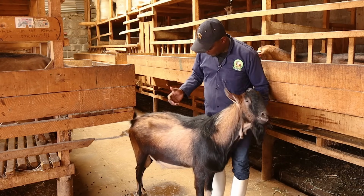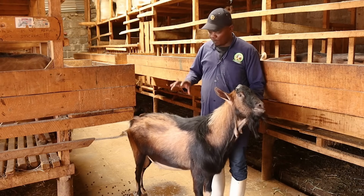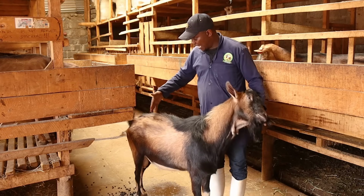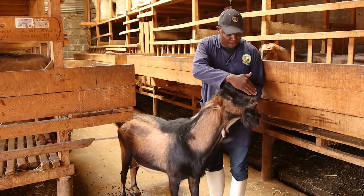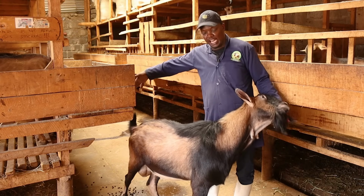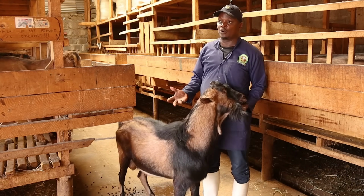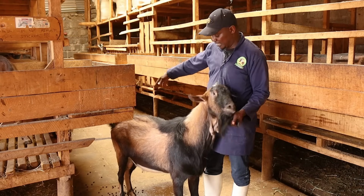The other thing is when you look at this buck and you want to mate it with your animals, definitely because of the length. Now we are not talking about the height, we are talking about now from the nose to the tail. It's long enough. That tells you the offspring of this animal as well, they will be very good in terms of the length of it. You can see it.